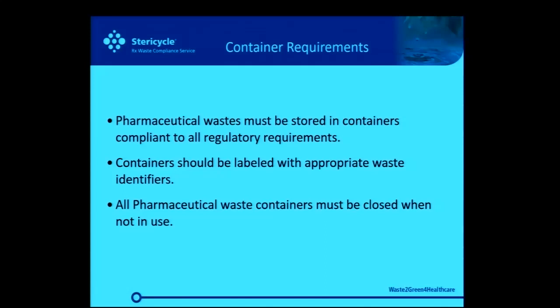So when the Stericycle technician comes around to change out the sharps containers, we also exchange the pharmaceutical containers. So during their route, they're on route every day through Erlanger, and they see that a pharmaceutical container needs to be changed. They take the container, leave a new container, and then pull the bag from that container and package it for transport in a central accumulation room.